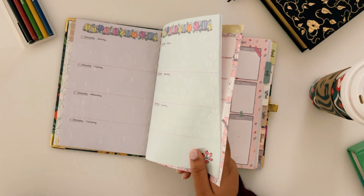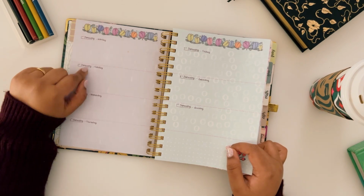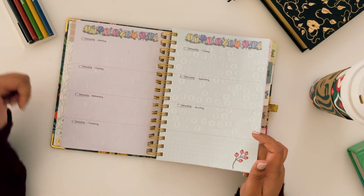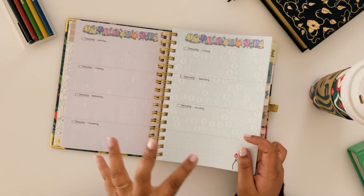So this is what I would do on a weekly basis, and then every single day, either on the previous night or on that particular morning, I come and write down stuff that I want to get done that particular day. Make my bed, practice yoga, go on a walk, or meditate, tidying up, just these routine things.